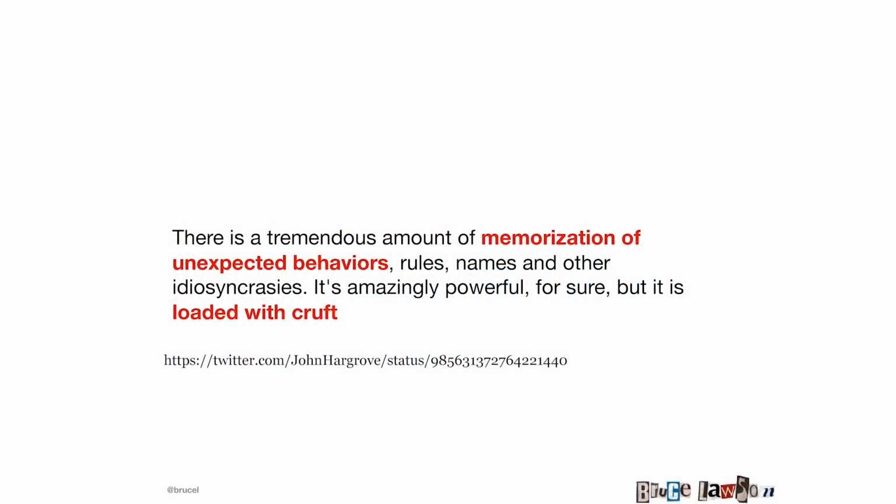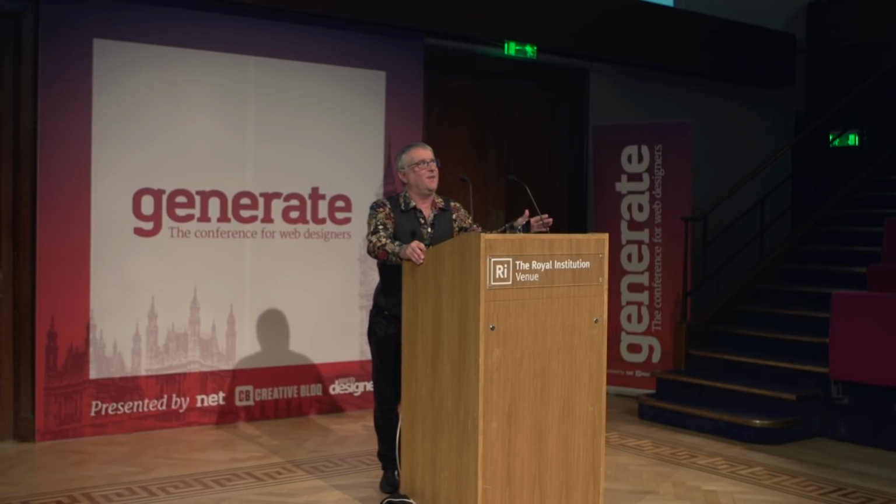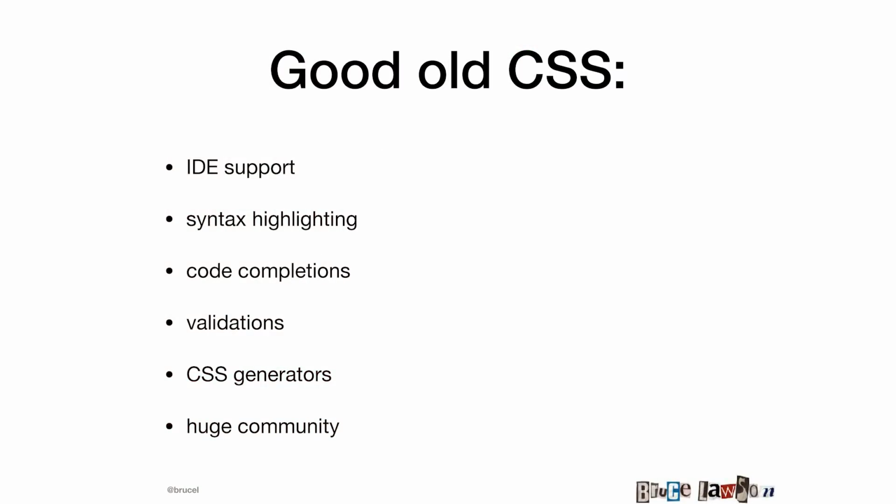And so they blame CSS. There's a tremendous amount of memorization of unexpected behaviors, rules and names and other idiosyncrasies. They're only unexpected if you don't know how it works. And if you don't know how it works, then of course things are not expected. But good old CSS has so many great things.